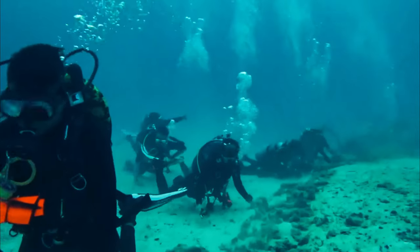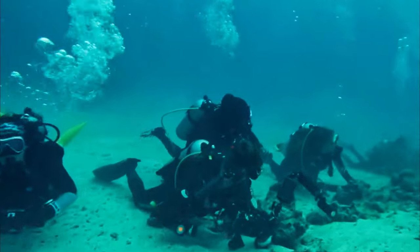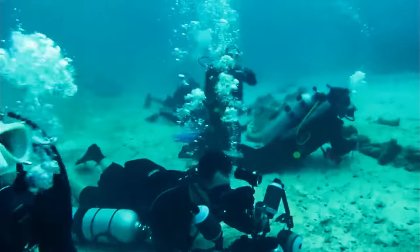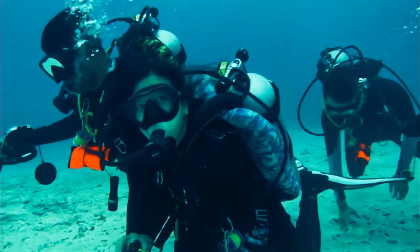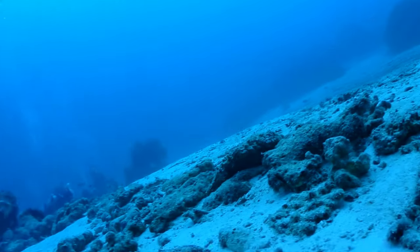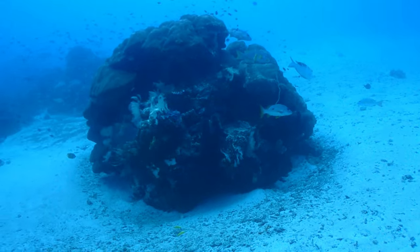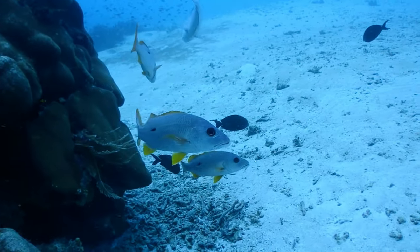As soon as we reached Manta Sandy, we laid low on the ground in a straight line and waited for the mantas to come. And we waited. 30 minutes later, still no manta. The cleaning station is in front of me and it's empty. And now it may be 40 minutes on the water and I'm low on air, so I guess we need to surface. So we are up and we rested on the boat for about an hour.